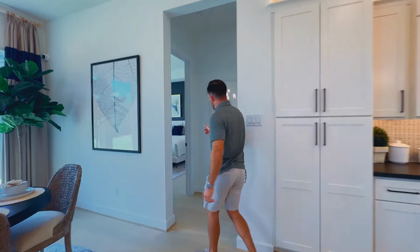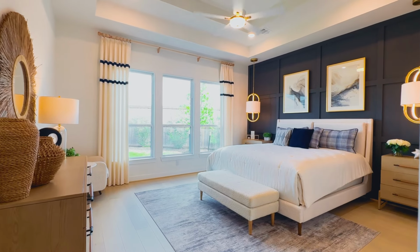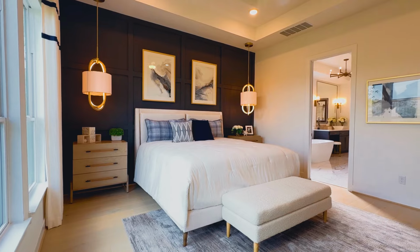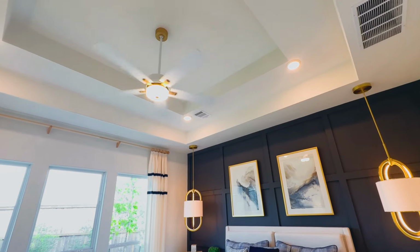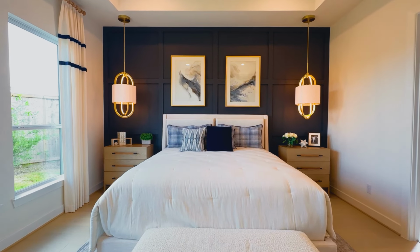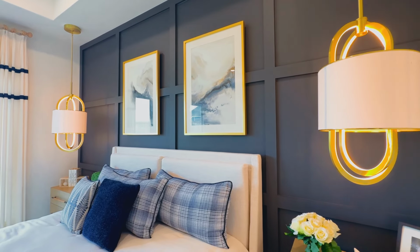And so coming in here, you've got the master bedroom, nice and open, plenty of space. You've got a king size bed, with plenty of room for a full-size dresser. You could do a TV up over here. But one thing that Westin's known for is their recessed ceilings. So they've got these tray ceilings. Now what you see as far as the wood millwork on the walls, this isn't something the builder offers. This is something their designers just did for this model home, but it's pretty inexpensive to do.